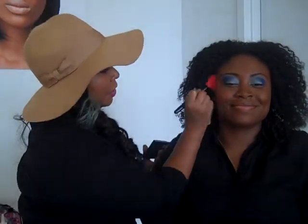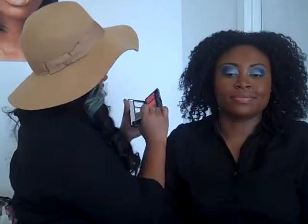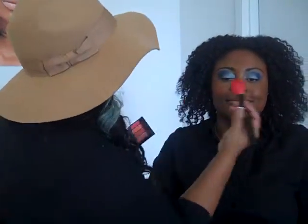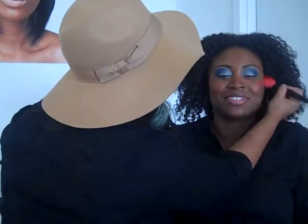Smile for me. Blush goes from the apple of your cheek all the way back to your ear. I picked a color that almost looks like her skin tone, but has a little bit more of a pop in it, so it looks like she just finished running or working out, or, you know, fill in the blank. Shopping. She says shopping makes her happy.